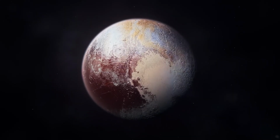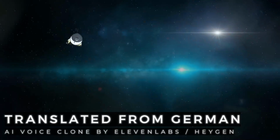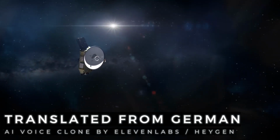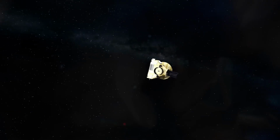These images of Pluto are truly incredible. The pictures taken by the only NASA probe to have studied the dwarf planet show it in fascinating detail. Be sure to stay tuned until the end to learn more about this fantastic ice world.